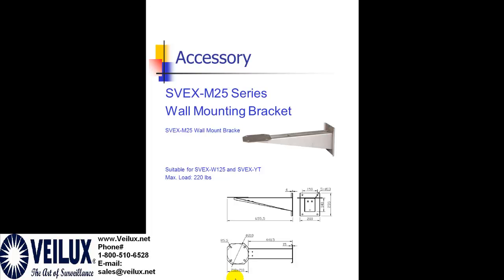The SVEX-M125 wall mount bracket. It is suitable for the SVEX-W125 and the SVEX-YT. The maximum load is 220 pounds. And you can see below we've got the distance in millimeters for this item.